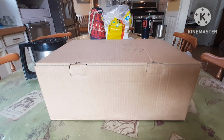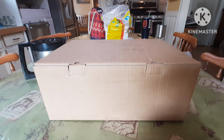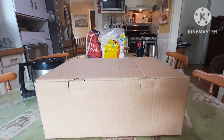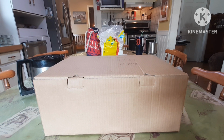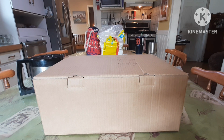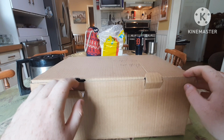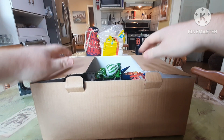McQueen's Biggest Fan here, and today we're going to be opening up this box of Cars characters I got for my birthday. There should be some old cars, new cars, variants, cars I didn't have, and you'll see. So let's get this open, and there is a lot in here.